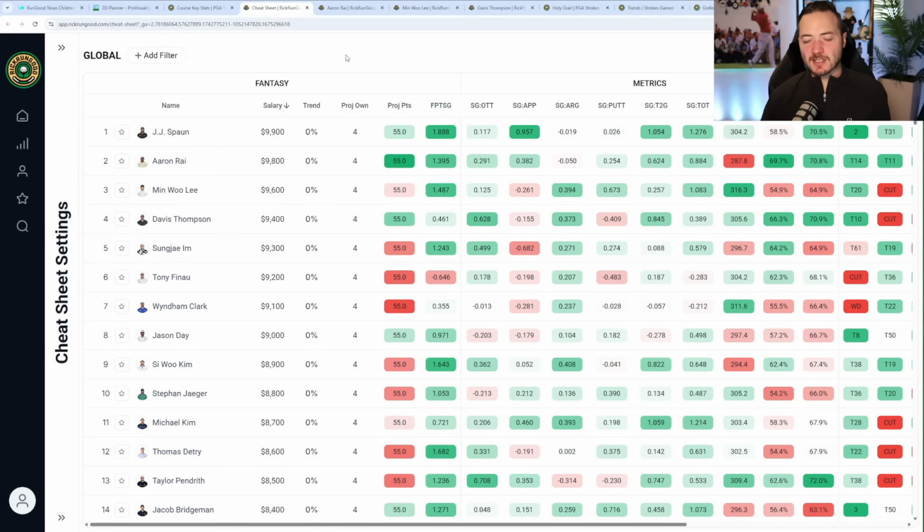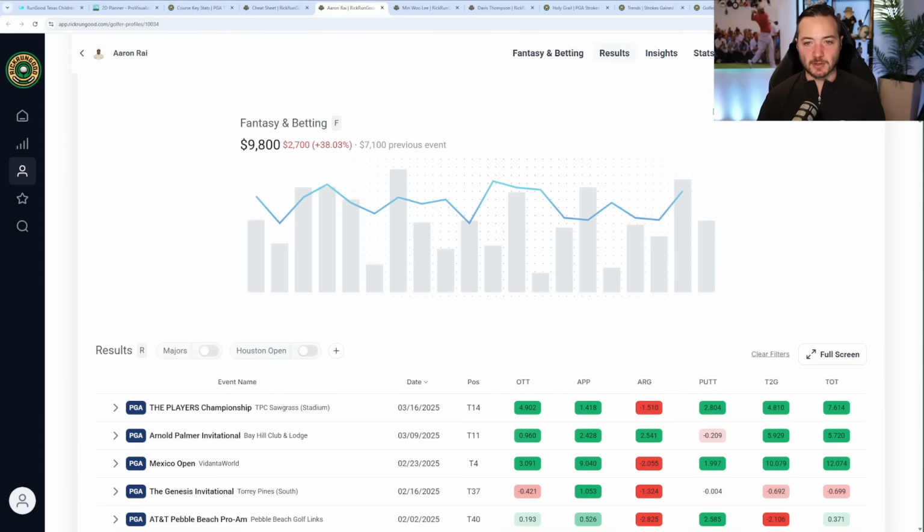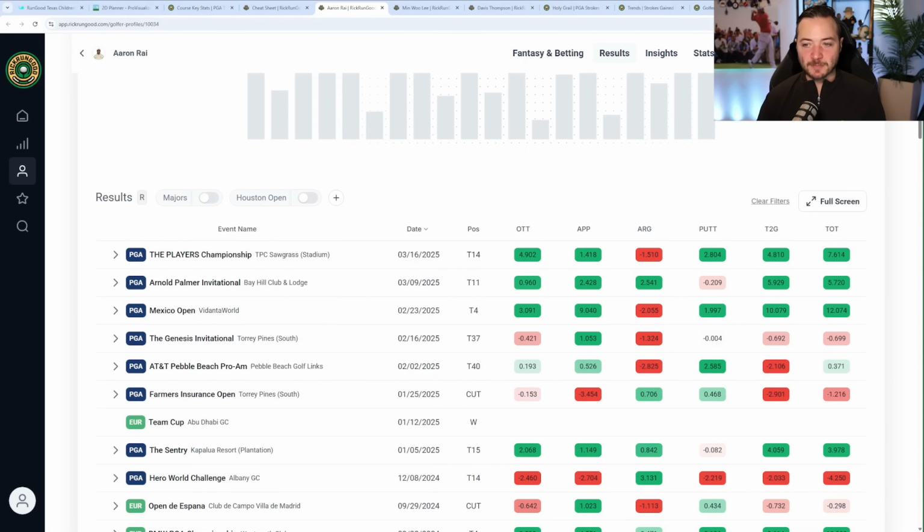The 9K range is okay. You do feel the drop off, obviously, and you're always going to feel the drop off from two of the top players in the world to everybody else. But you do feel the drop off here. JJ Spawn, who's had an unbelievable year, got into the playoff with Rory McIlroy, fell short. No worries there. But I look at Aaron Rai, who's $9,800, who has really started to figure himself out over the course of the last couple of months.